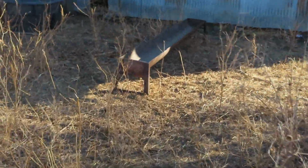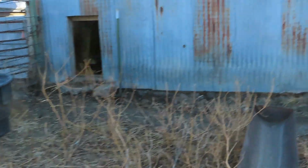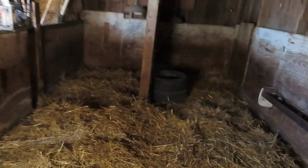They got their water and their feeder here, and then they actually have two entrances here, so they can enter the barn there or there. Yeah, so here's the barn. Oh, they think it's time to eat. So yeah, we have this set up here.